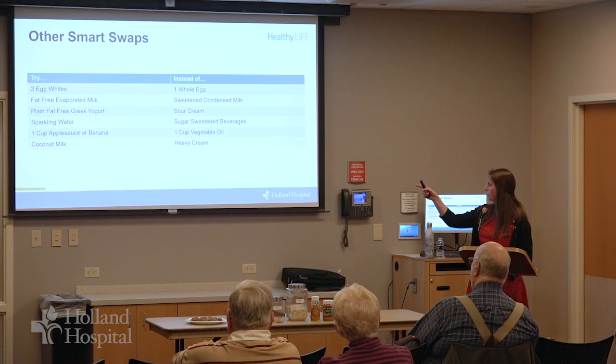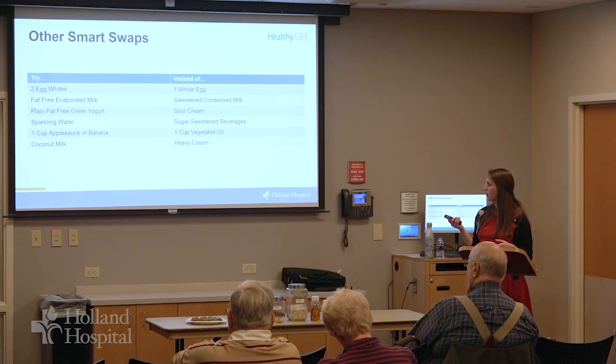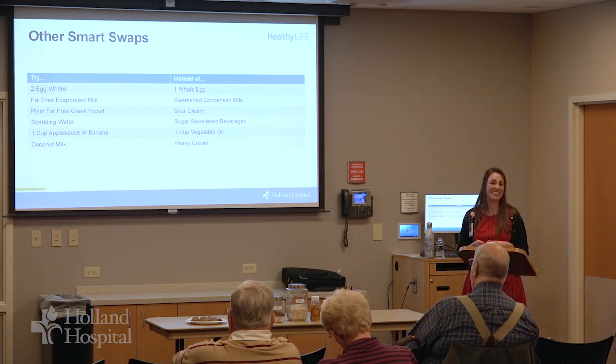Fat-free evaporated milk, you could swap. Try that instead of sweetened condensed milk. Plain fat-free Greek yogurt instead of sour cream. That's a wonderful idea for dips. That can be delicious with vegetables and a great base for a dip. Sparkling water such as LaCroix instead of sugar-sweetened beverages. LaCroix is a really big one. And it's not for everybody, but it is an option.